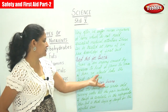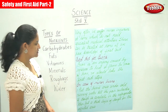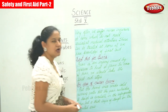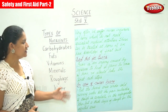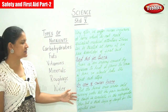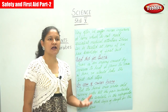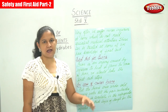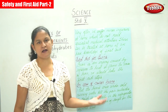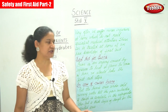And what first aid should we take in case of a burn? First, in case of minor burns, put the burnt area under cold running water till the pain subsides. For example, if we are using the cooker and by accident we place our hand on the hot cooker or anything else, immediately we need to place our hand under cold running water till the pain subsides a bit.